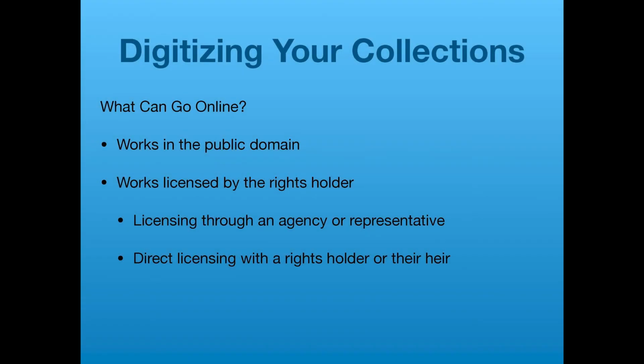Now, collection items determined to be in the public domain can be included on a website or database without worry. These include, a little review here, currently works published in the US before 1927, unpublished works in which the copyright has expired, again, that's life of the author plus 70 years for unpublished materials, works created by a branch of the US federal government, and works published in the US between 1927 and 1978 that fail to adhere to proper copyright formalities. But what about in-copyright materials?